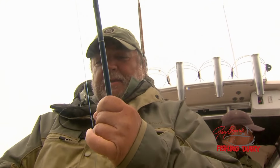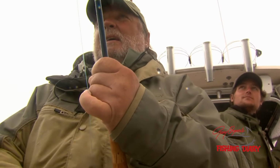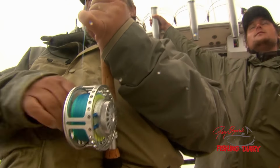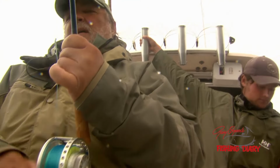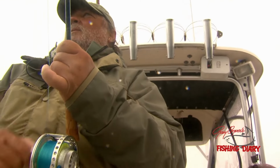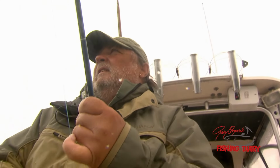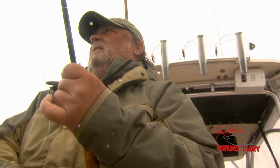Also, you see when I'm pounding the line on the reel, I'm trying to get the line even on the reel, not over to one side. And that's done by, you can see how it's going through my little wee finger there. So laying it back and forth across.